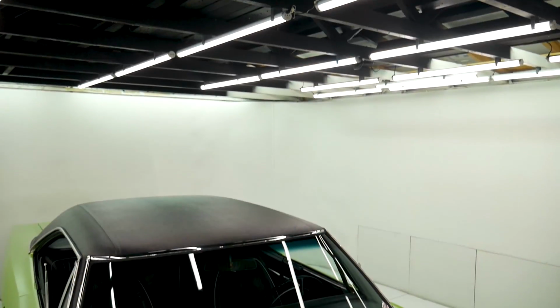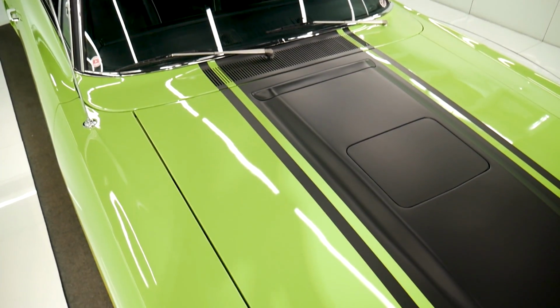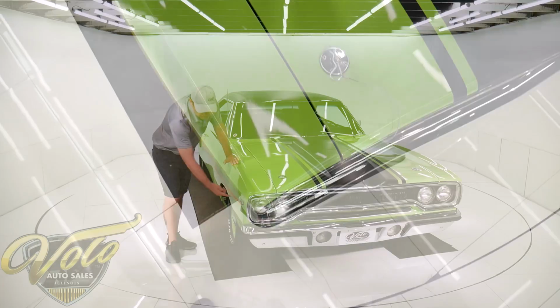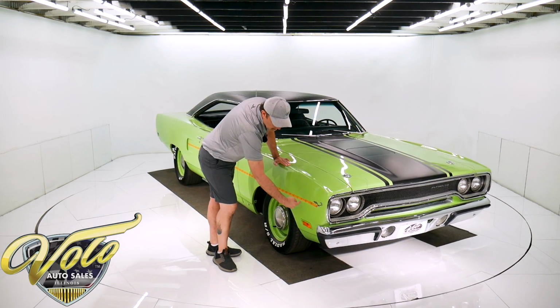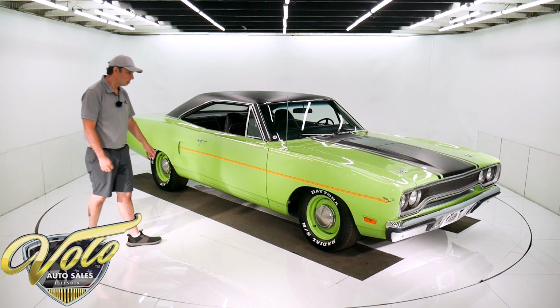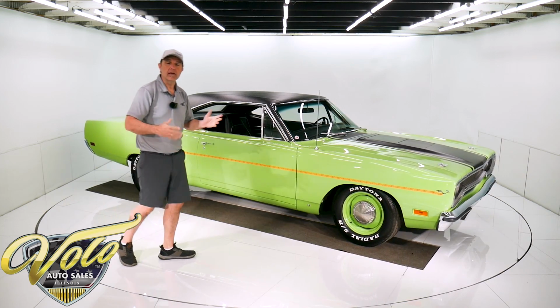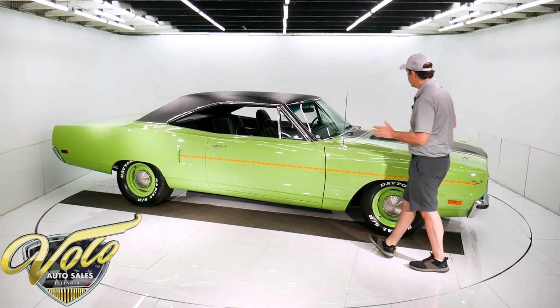It has the stripes, obviously, the satin finish stripes on the hood. It's got hood pins. Has what they call the dust trail stripe on the side. That was in 70 only, I believe. You got the Roadrunner with its little dust trail going all the way down. I think that's really cool. The paint job is limelight green, called sublime green on a Dodge, and it's polished out really nice and glossy.